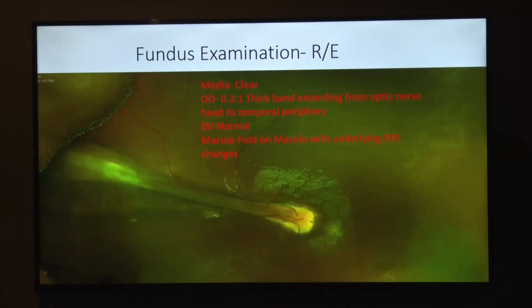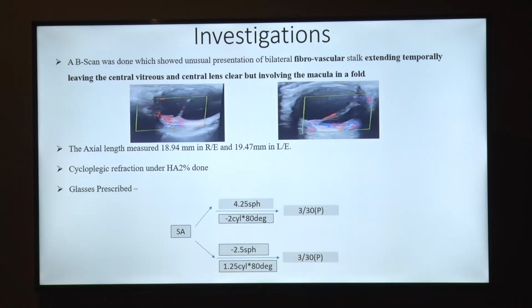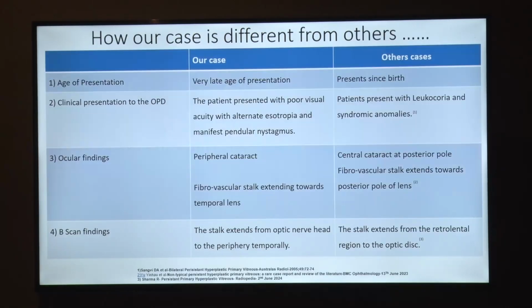Coming to fundus examination, a thick band was extending temporally to the optic disc. There was a macular fold with underlying RPE changes in both the eyes on 360-degree fundus view. B scan was done, which showed axial length measuring 18.99 millimeters in the right eye and 19.47 in the left eye, suggesting microphthalmia. Also, the stalk was seen leaving the vitreous and the lens clear, but the macula was seen on the fold.